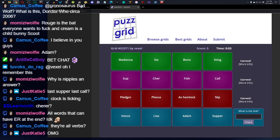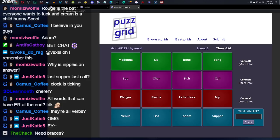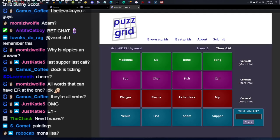This one. Venus, Lisa, Adam, Supper. Last things. First and last? Things with DeMille. Oh, first and last. Certainly Adam and Supper. Does that apply to Lisa and Venus? First, second, third, last. Adam's the first man. Venus is the second planet. Last Supper, and also Lisa. Is Venus the second or third? Earth is the third. We're the third. What is Lisa? What could Lisa be? Lisa needs braces. Does Adam need braces? How would Lisa and Supper be related? The chat's getting it, but you shouldn't look.